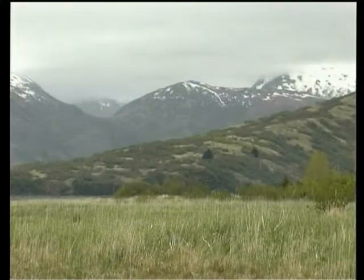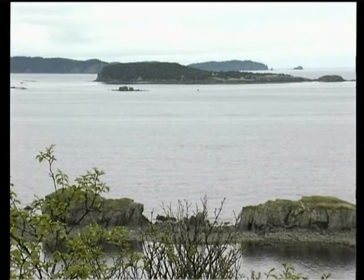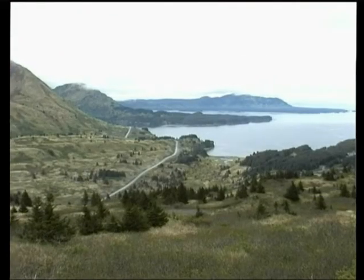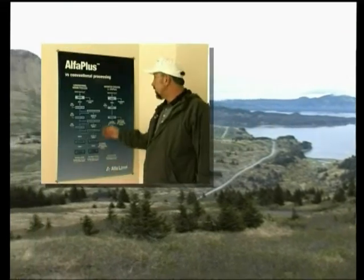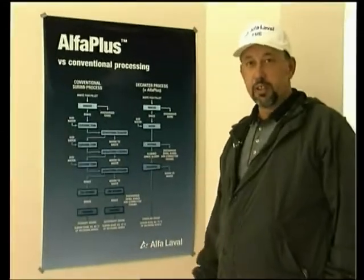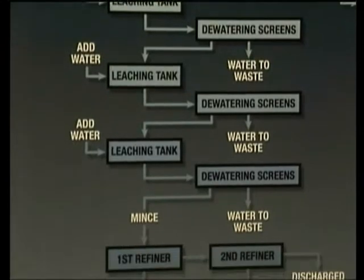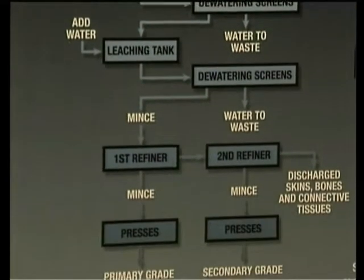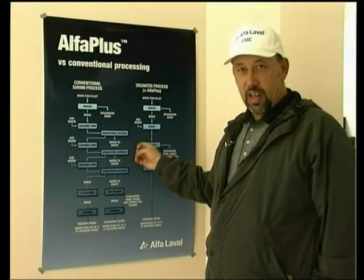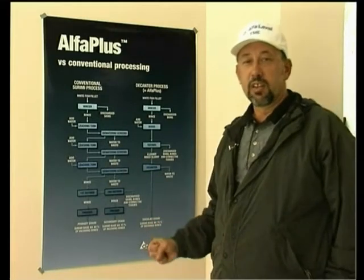Mr. Mike Burns, Director of Portfish Canada, explains the difference between the known conventional surimi process and the new AlpaPlus process based on decanter technology. In a conventional surimi system, there are up to 3 washes with dewatering screens between each wash. Each time we use a dewatering screen, we lose small protein fibers. The quality of the small protein fibers is very good. The goal of the AlpaPlus system is to retain those small fibers and raise product yield.